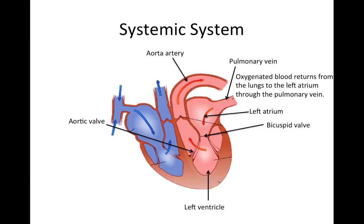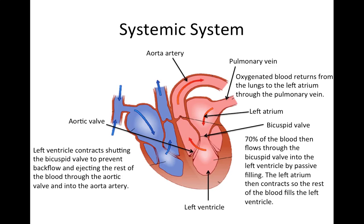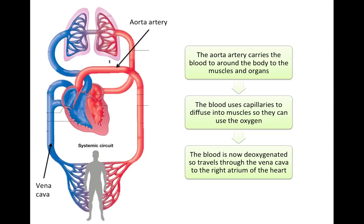This is the systemic system. Oxygenated blood returning from the lungs goes to the left atrium through the pulmonary vein. 70% of the blood then flows through the bicuspid valve into the left ventricle by passive filling. The left atrium then contracts so the rest of the blood fills the left ventricle. The left ventricle then contracts, shutting the bicuspid valve closed to prevent any backflow, and ejecting the blood through the aortic valve and into the aorta artery.